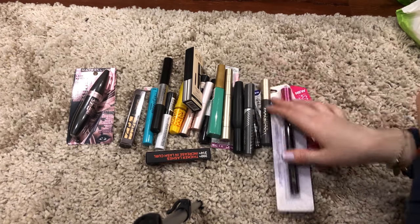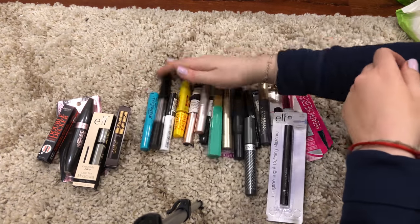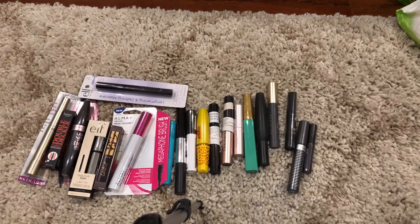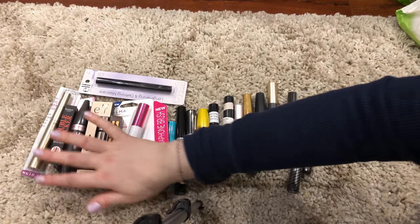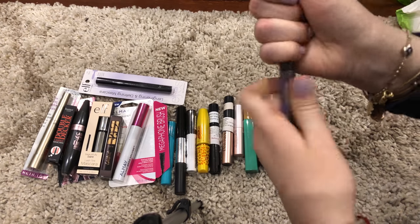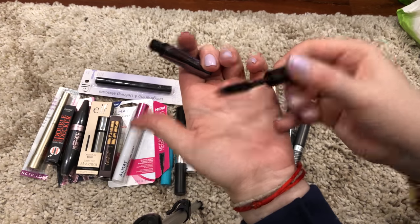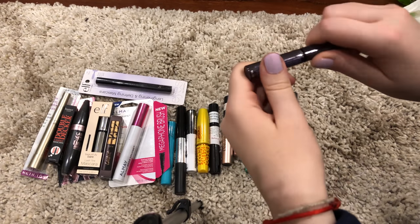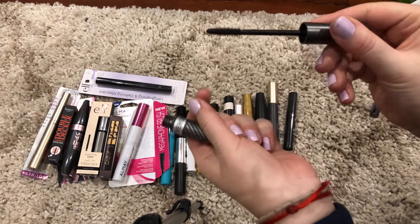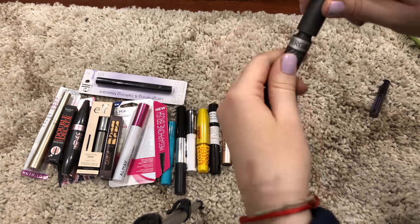Welcome to my mascaras. I have quite a lot unopened. So these are my mascaras. Okay, Urban Decay. Let's see. Oh. Trash. Bristles are all stuck together. This one is empty, I know, but I use this to take the clumps out of my brow, eyelashes, so I keep this as a tool.